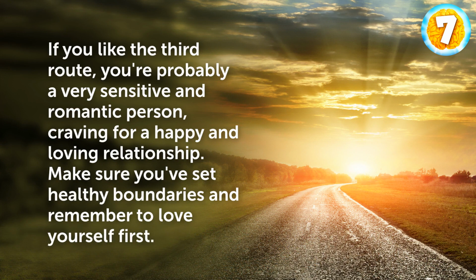If you like the third route, you're probably a sensitive and romantic person, craving a happy and loving relationship. Make sure you've set healthy boundaries and remember to love yourself first.